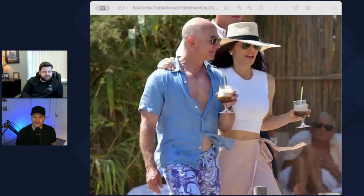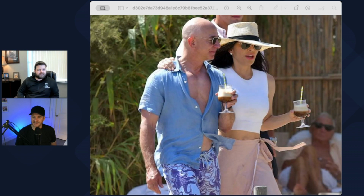All right, we've got another Bezos fit here. I call this Vacation Bezos. Vacay Bezos, Vacay Jeff. He's got floral blue shorts and a blue linen button-down shirt with two buttons buttoned, the middle two. Basically, he's got his belly button covered. That is a very odd button assortment. But beverage in hand, chest very much showing.